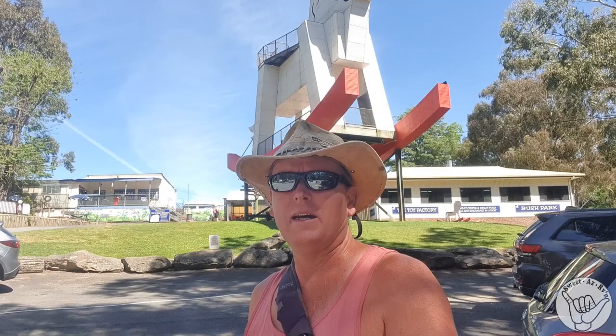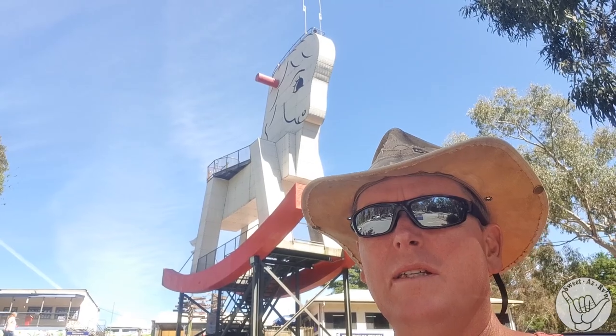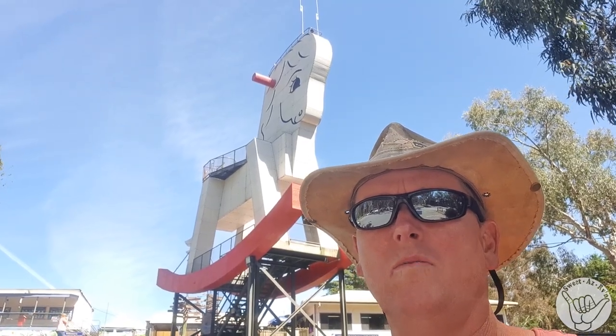We are just a few k's down the road from Williamstown, where the Whispering Wall was, in case I didn't mention it. And now we're in, what do they call this one? It was a Mexican sounding name, Gumeracha, I think it might be. And we have found the world's tallest or largest rocking horse. How's that? It's about 18 metres tall, I think it is, and weighs about 25 tonnes.